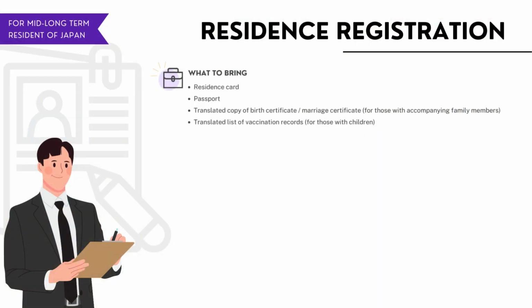After your residential address in Sendai has been confirmed, bring your residence card, passport, and for those with family members, the translated copy of their marriage certificate and their children's birth certificate to the ward office and complete the residence registration process.